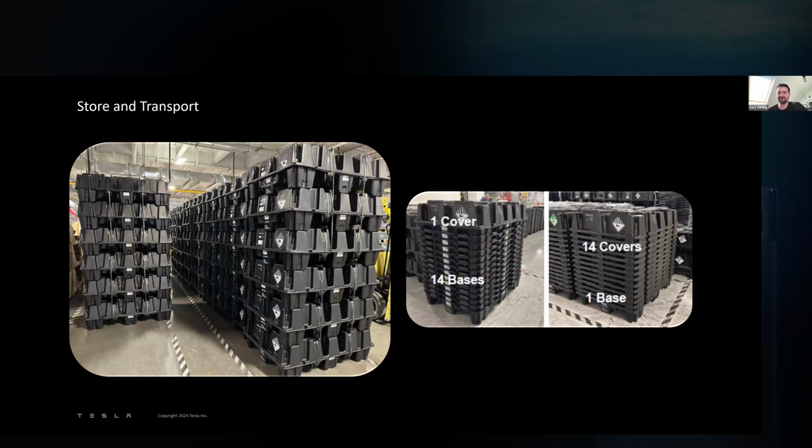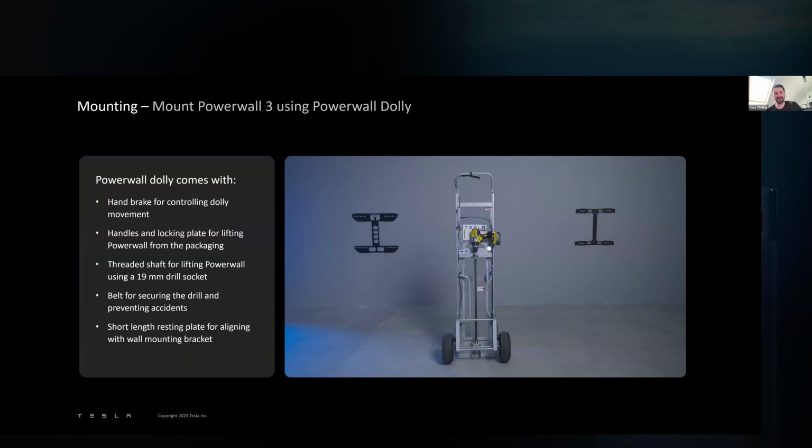Now, on this next slide, George has given away the special dolly. We've actually designed some lifting equipment to make moving the Powerwall easier. This is a video, George, but don't play it because it doesn't play too well when it's virtual. Essentially, what we've tried to do is make it as easy as possible to get it off the van and on the wall. As you can see from the image on screen, there are two handles at the bottom third of that unit. Those detach from the dolly and attach into the Powerwall.